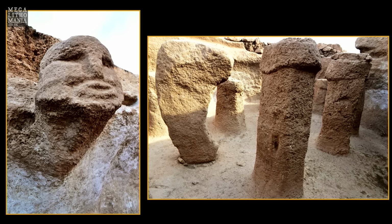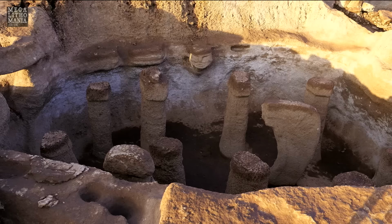Only uncovered in 2019-2020. But this is the view that me and JJ witnessed when we went there on the winter solstice morning in 2021.